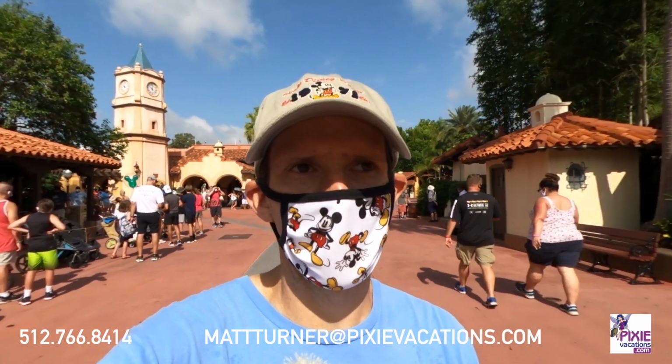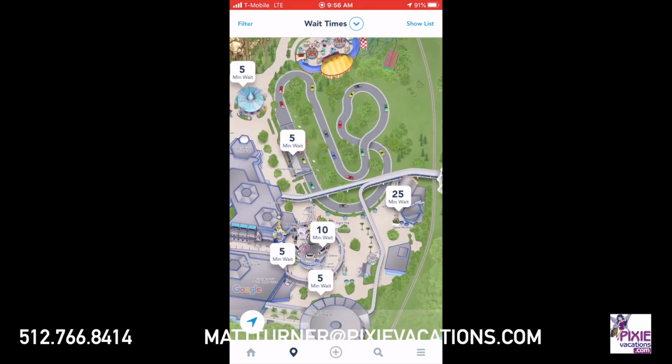Well, it sounds like they're having a few problems with Pirates of the Caribbean, so we are going to go ahead and head over to Tomorrowland and ride some rides over there. I'm going to show you the wait times map off of my app. It's about 10 o'clock right now. Some of this is to be expected, obviously. It's the first day back. So let's see how it is over in Tomorrowland.